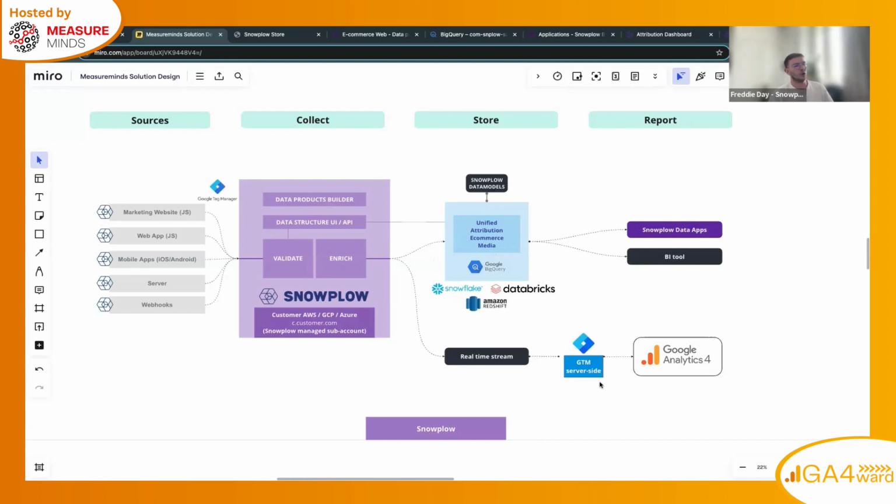And as such, you could hook up a Google Tag Management server-side container on top of this real-time stream and ultimately send the Snowplow data onto Google Analytics 4. And this means that should you have people within the company that don't want to move away from consuming data via Google Analytics dashboarding, you can still look to utilize Snowplow regardless.